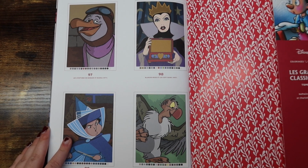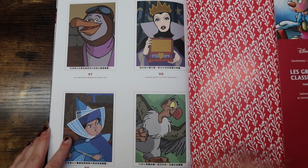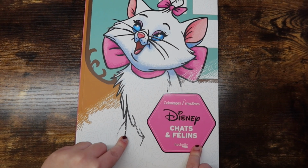Anyways, that is the last page, and again, I would consider this volume to be a muted one. Some colorful, a couple dark, mostly muted. Okay, and we are moving into the last book. This is Cats and Kittens.